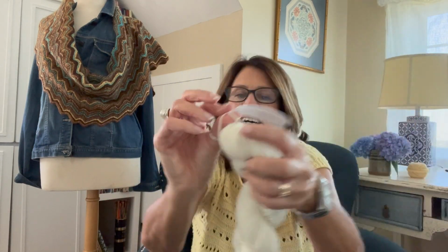This was their little logo. And Water Street, of course, we have a Water Street on Block Island. That's what it's named after. The colorway is Snowflake. It's super fine merino and cashmere, 40 percent cashmere, 60 percent super fine merino.